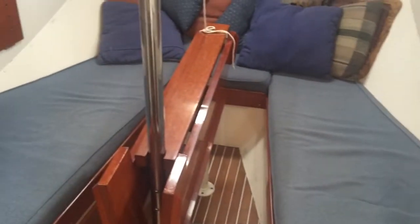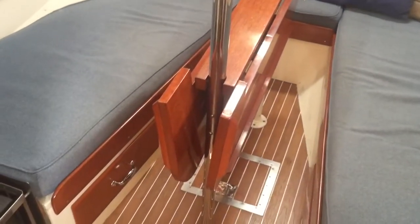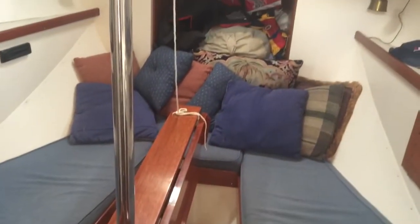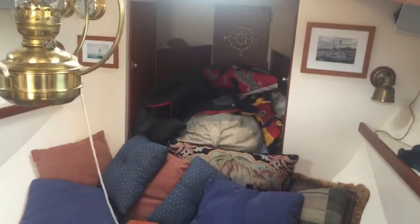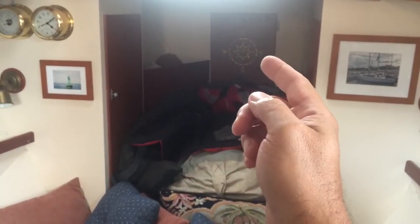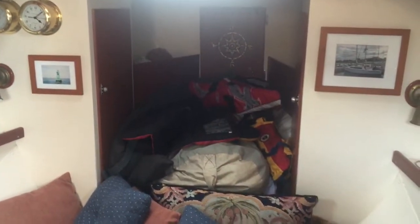So here's our forward bunks and little table, and then up in here is our sail storage area. There's a couple hanging lockers on either side, and then that doorway there takes you into the chain locker. This doesn't have chain, just has rope.